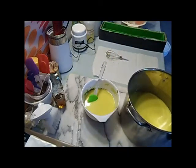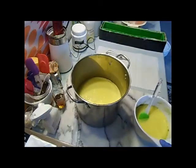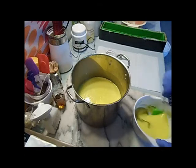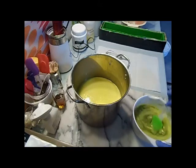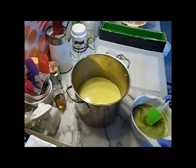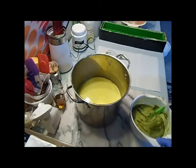The other clay that you'll see me work with a lot is Moroccan clay. It is very, very beneficial to the skin. You can even make a mask with that clay and do a facial mask. It is very nice for skin. But today, for the men, I usually use the green.